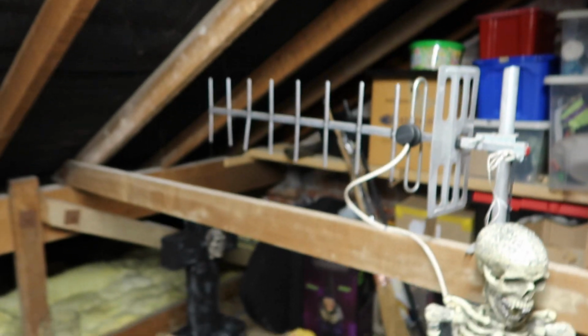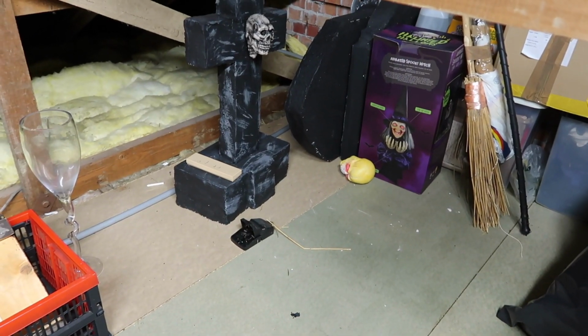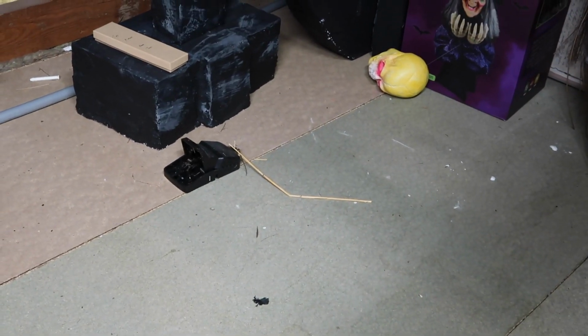So this whole side of the attic is Halloween decorations. And a mouse trap that I'm hoping doesn't have a mouse in it. Oh my gosh, no. No, this is not the kind of negativity that I need in my life right now. Okay, so we have a bunch of Halloween decorations. We have a really annoying fly and we have a dead mouse. Cool. This is the stuff that dreams are made of.